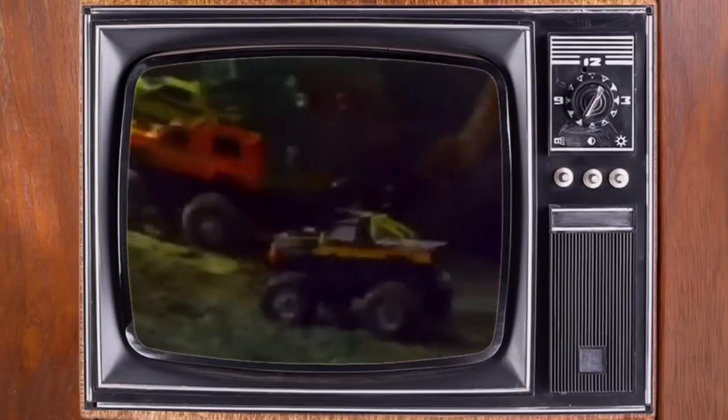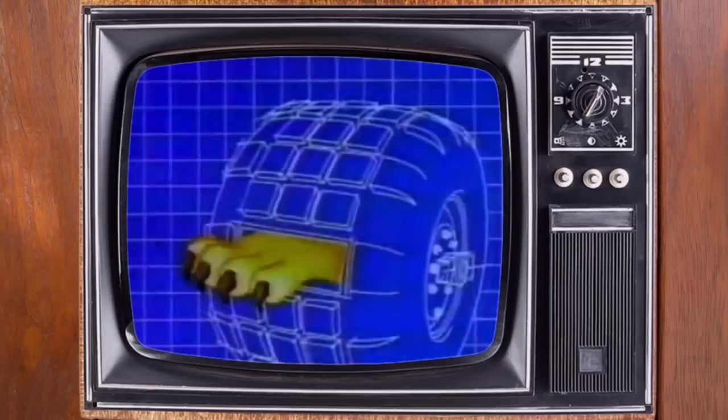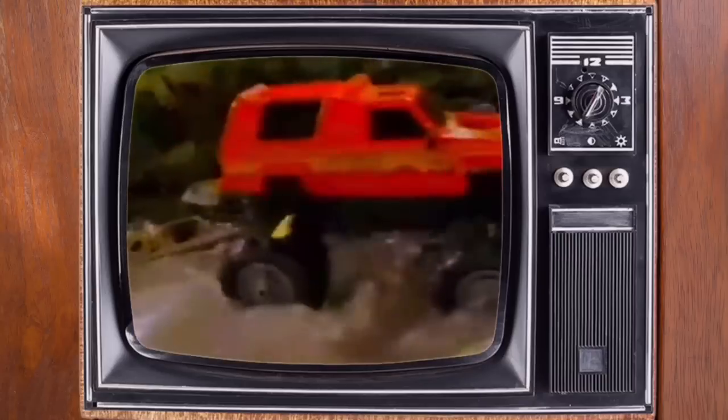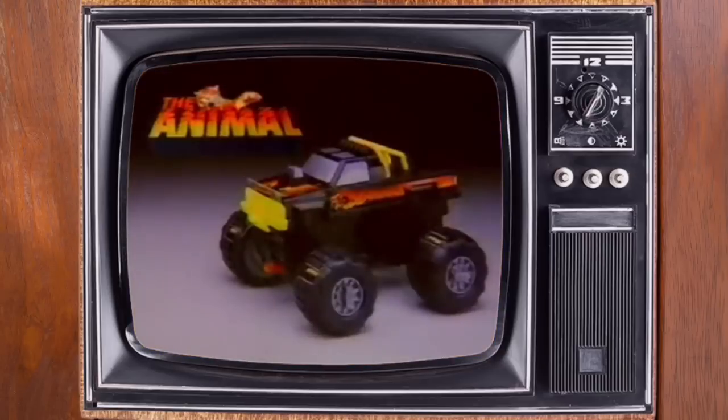Anything stop the Animal. The Animal. It's a big, powerful 4x4. But when the going gets tough, it bears its claws to climb over things that get in its way. The Animal. Can anything stop the Animal? The Animal, clawing its way to the top. The Animal, each sold separately. Batteries not included. New from Galoob.